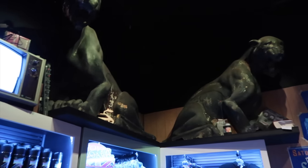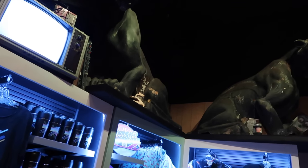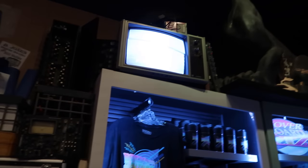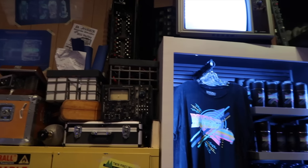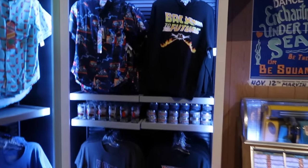These are the two statues for Lyons Estate. Someone told me they're the actual ones. I don't know if that is true, but they look weathered enough. I know Universal Studios Hollywood had them sitting outside forever. It's just incredible, and I love the merch here. Look at the back. I might need a shirt.